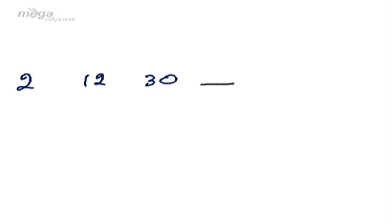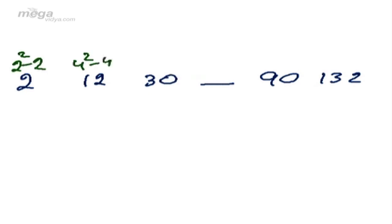One more method that we can use, again for the question 2, 12, 30, fill in the blank, 90, 132, is another approach. I can write 2 as 2 square minus 2, 12 as 4 square minus 4, 30 as 6 square minus 6. 2, 4, 6, even numbers, so 8 square minus 8. 8 square is 64, minus 8 is 56 again. Same answer using a very different technique. This is called subtracting the number from its square. By doing so, we are saving a lot of time because I am not solving 90 and 132 at all.